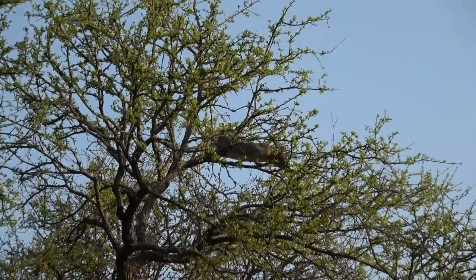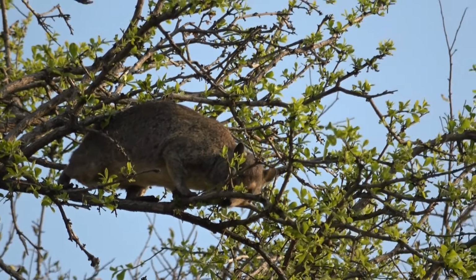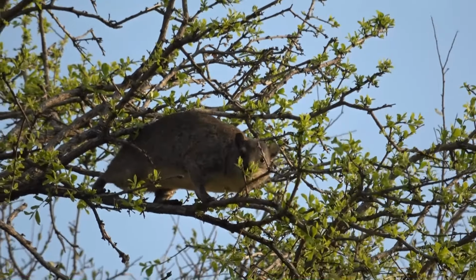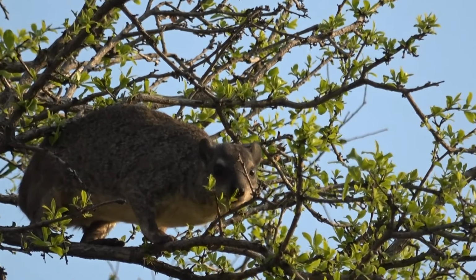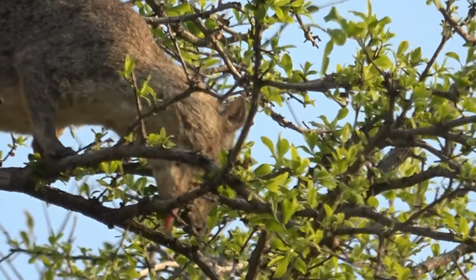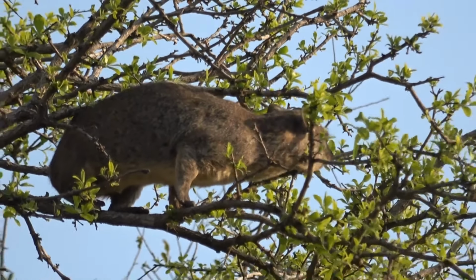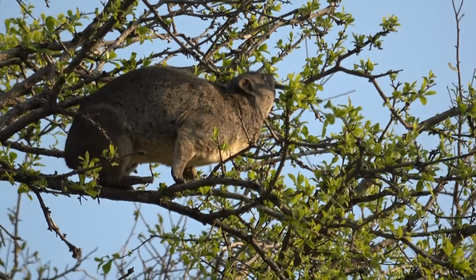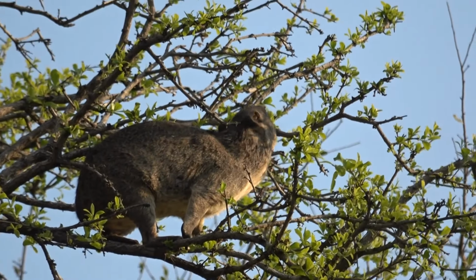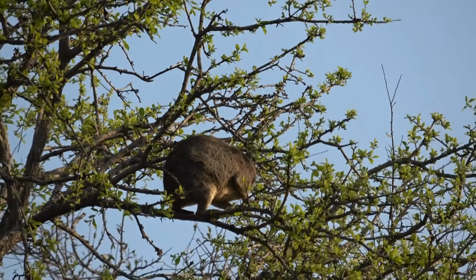You think they're together? Yes. It's moving. Okay. That one's still there. Oh, it's eating. What do you call this again? Hyrax. Oh, there's another one right there. Look. They're all over the place, huh? Yeah, looks like it. There's another one coming out there.